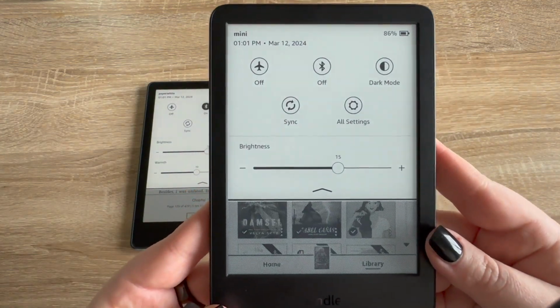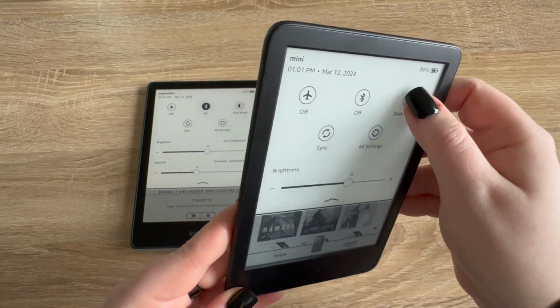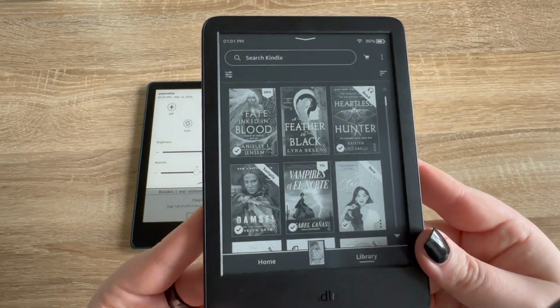When I swipe down here for settings, it just has brightness, and it doesn't actually even have auto brightness. I haven't found that to be an issue because you can also use dark mode on either one of these, and that way it's a little bit better for eye strain at night.